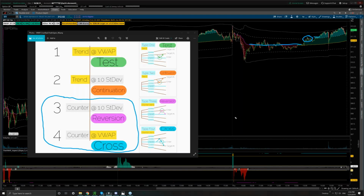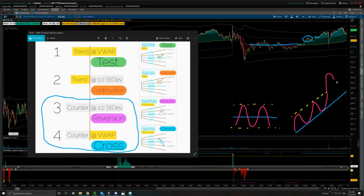Remember that explainer the other day? I'm going to draw 2 different scenarios. So we've got a flat VWAP with price oscillating, or we've got a sloping VWAP with price staying on one side of the line or the other. And then, of course, containment within the deviation bands versus some containment until we break out, at which point we've got the deviation band offering containment or support rather than resistance.